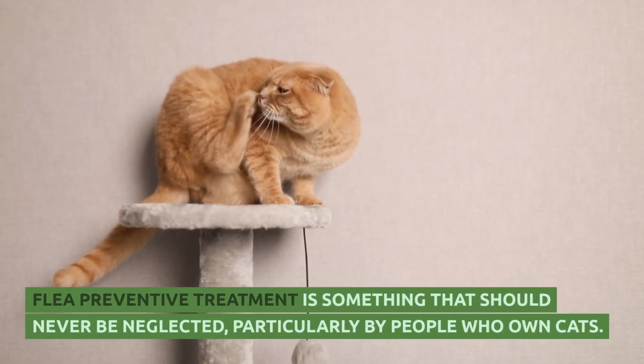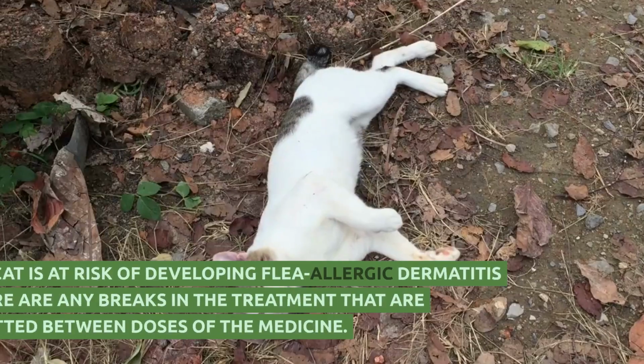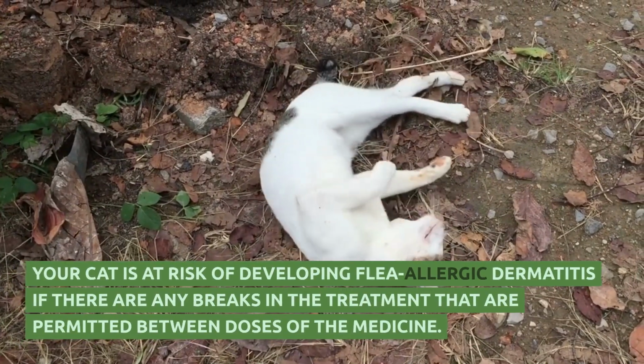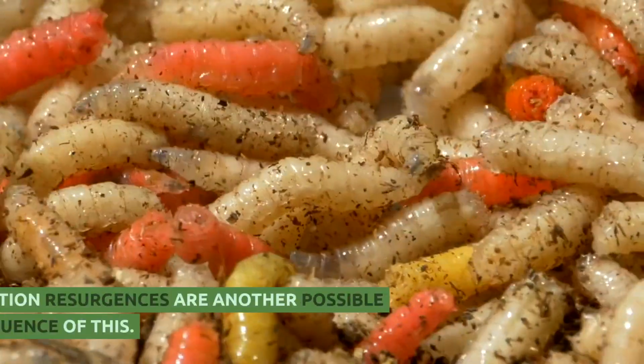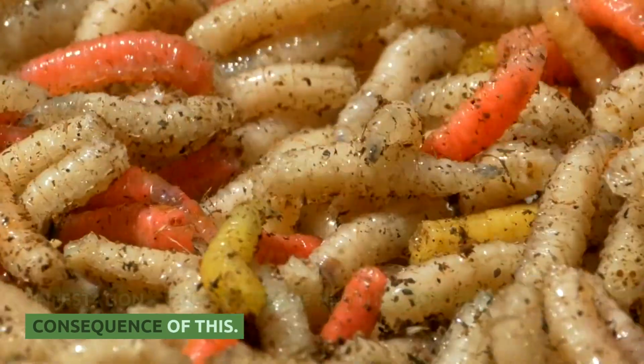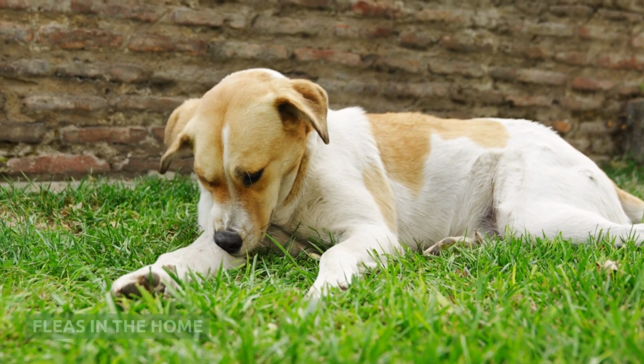Flea preventive treatment is something that should never be neglected, particularly by people who own cats. Your cat is at risk of developing flea allergic dermatitis if there are any breaks in the treatment that are permitted between doses of the medicine. Infestation resurgences are another possible consequence of this. Helpful hints for putting an end to the infestation of fleas in the home.